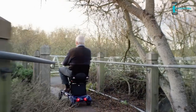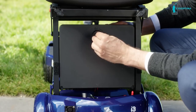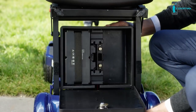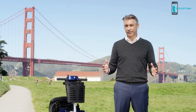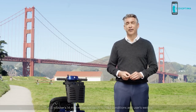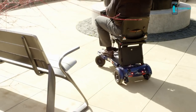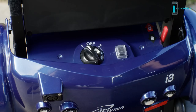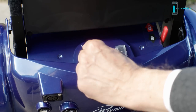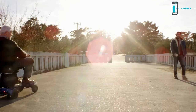The i3 uses a lithium battery, which is both powerful and extremely lightweight. It has a second compartment for a spare battery, allowing you to double your travel distance and get 14 miles on a single battery charge. We're also the first foldable scooter to equip the battery compartment switch, making it easier to switch power from battery 1 to battery 2.